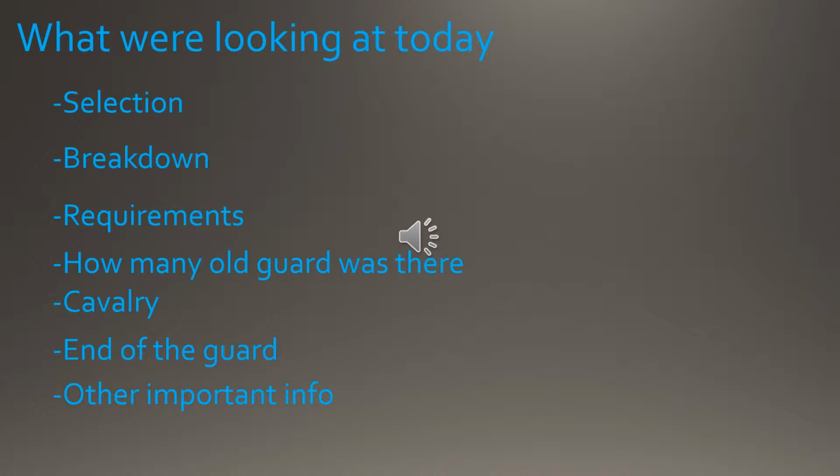Okay, so what we're going to look at today is the Old Guard selection. So what they needed to get, or how they got selected to be in the Old Guard, the breakdown of the Old Guard, like how many men there were, the commanders, when they were created, when they got disbanded. We're going to look at some requirements, how many Old Guard cavalry there were, the end of the Old Guard, and basically any other important info that I thought I should include in this video.